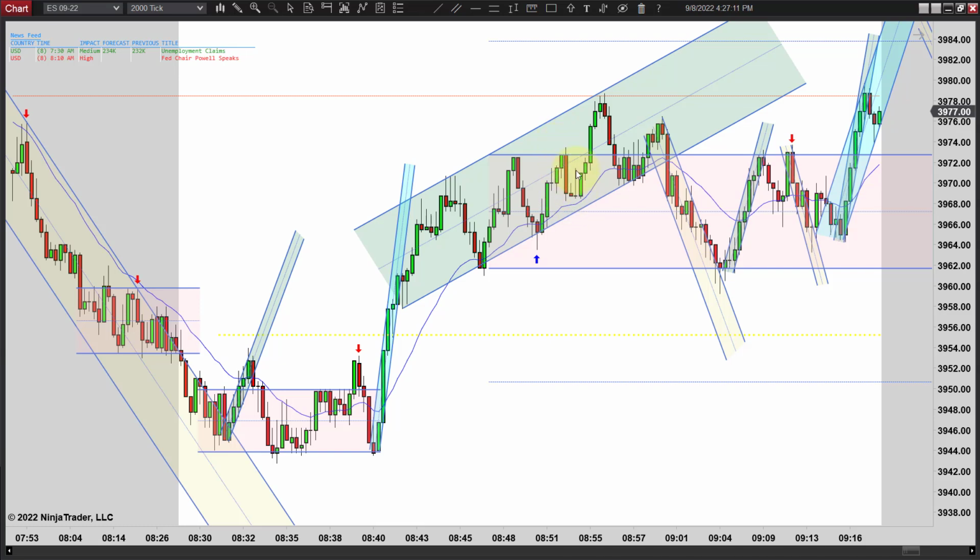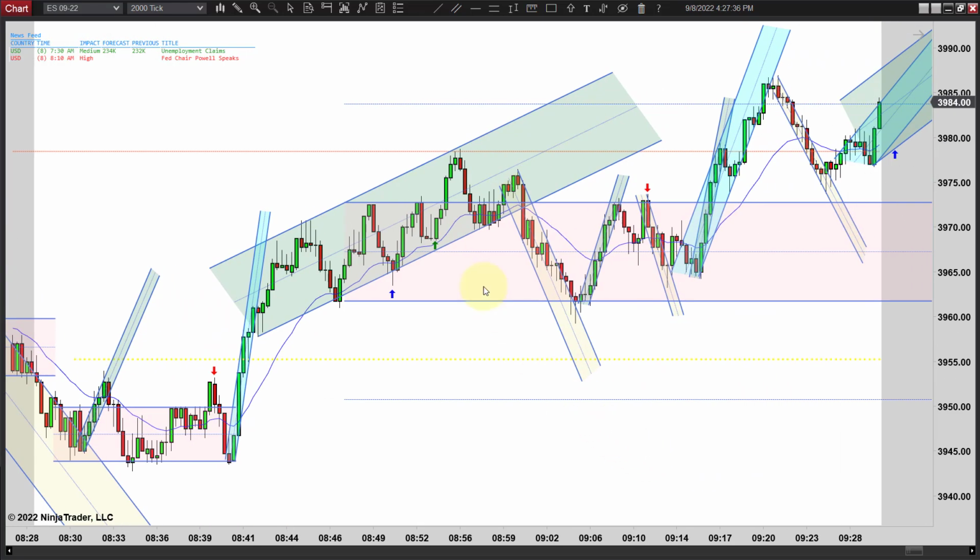We pull back, we get a first entry, we turn down. Technically, that's a second entry long. I wasn't crazy about it because of all the congestion, and we did have a little double top here. You might argue for it to be green, because you can see the green channel working up. So maybe you take that one. I'm just not real crazy about it. That could trip you up in a heartbeat, so I'll mark it green.